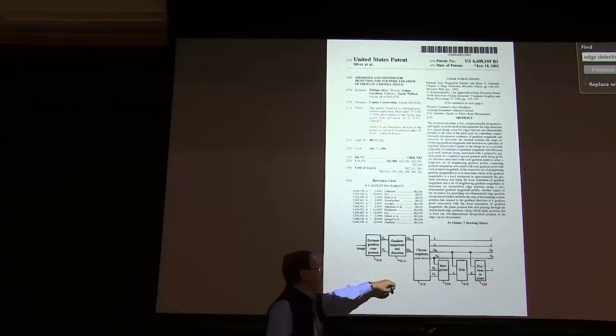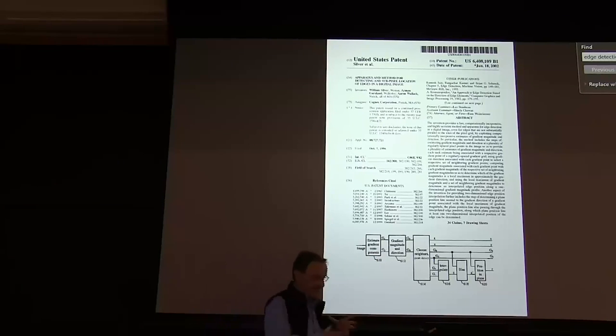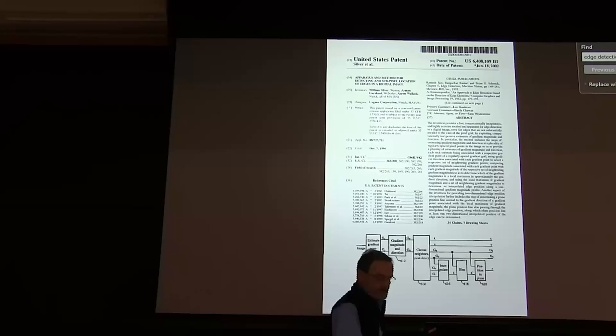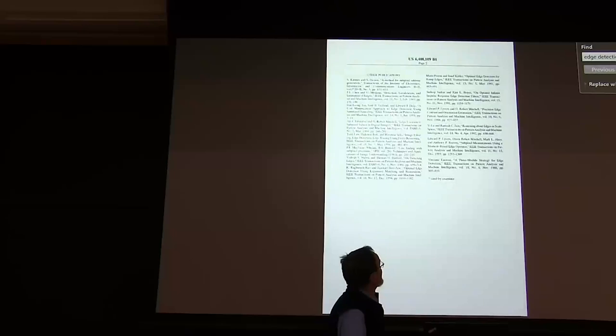There's a figure. This figure is chosen by the patent examiner out of the figures that are submitted with a patent as somehow most distinctive, most likely to let you know what the patent is all about. So we'll get back to the abstract later, so let me go to the next page.